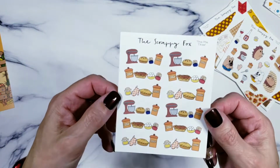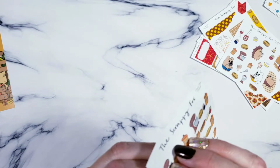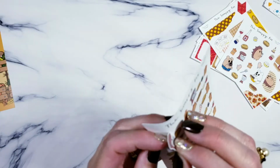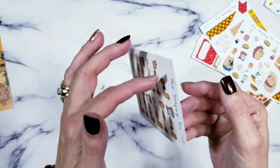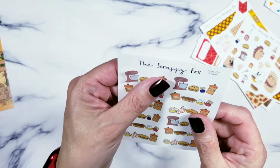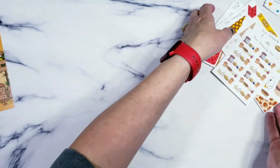And then this one is, let me see if I pull it off here, you can see better. I don't want to ruin it. So this is a kiss cut dividers. So you can see there. Kiss cut dividers, so you can use those in your planner as well. And they're all baking themed.